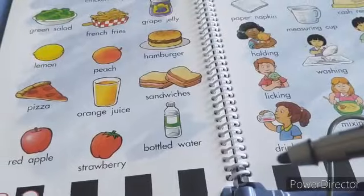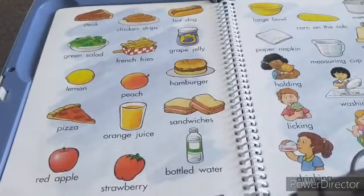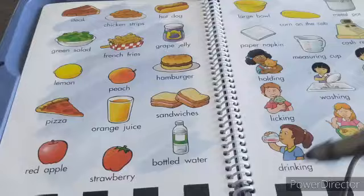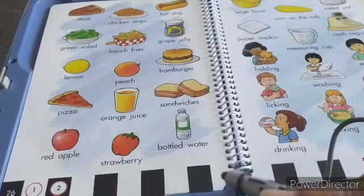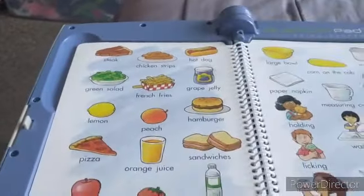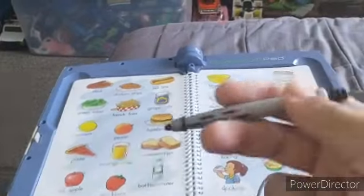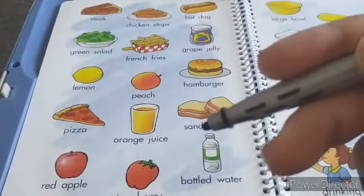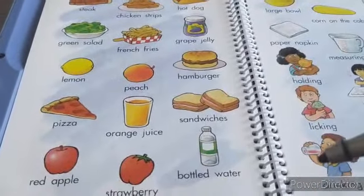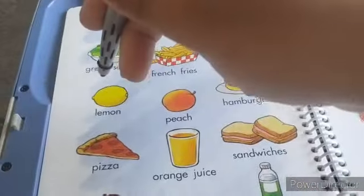Touch the picture that finishes the sentence. A long sausage, usually eaten on a bun, is a... Oops, that's not it. Try again. A long sausage, usually eaten on a bun, is a hot dog. Perfect. A soft brown fruit with fuzzy skin is a... Peach. Great. A sour yellow fruit that grows on a tree is a lemon.